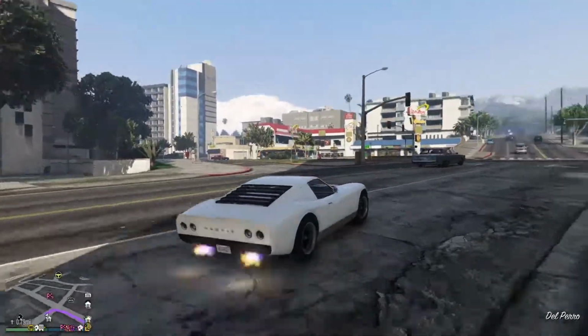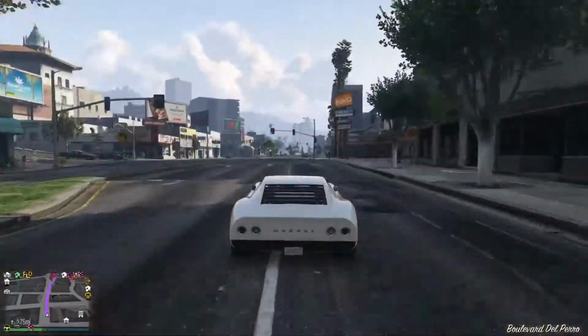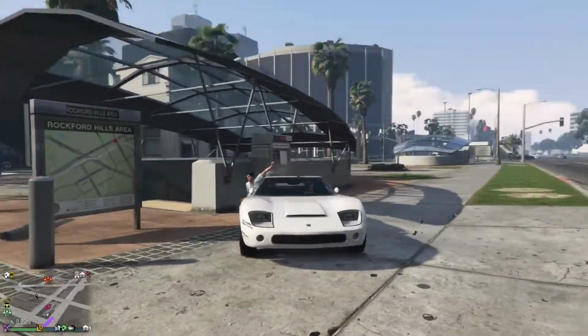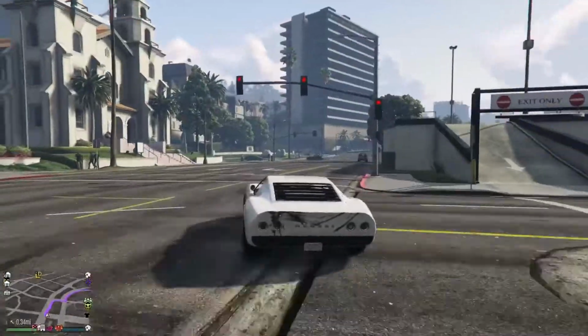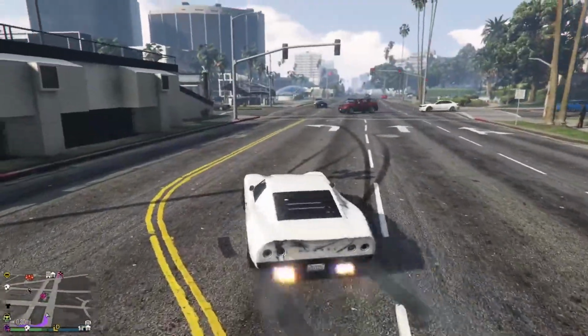Okay, as you can see, that's my Tempesta there, and that's the start of my Pegassi collection, don't you know? Okay, yes, get out of the way, darling, would you? Okay, thank you very much indeed. Then here we go, heading on down the street now. And, whoops it daisies, oops, sorry, sir, terribly sorry about that, sir, didn't mean to squash you. Really rather rude of me, don't you know.